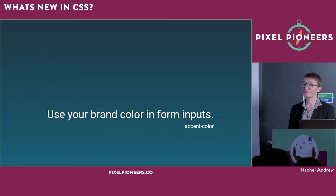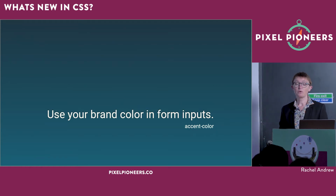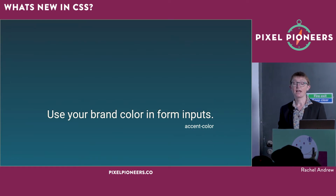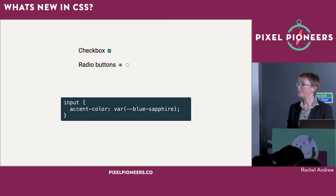Form input elements, they're a bit of a nuisance really, and have been for a long time. You can't really style them very well. One little thing that's arrived recently is the accent color property, which lets you include your brand color in HTML input elements. It's not complete control, but it might give you something. And in one line of CSS, you can improve the look of those things, make them match your brand a bit with accent color. So it's kind of a useful little thing. It's one of those nice things, and it just looks like this.